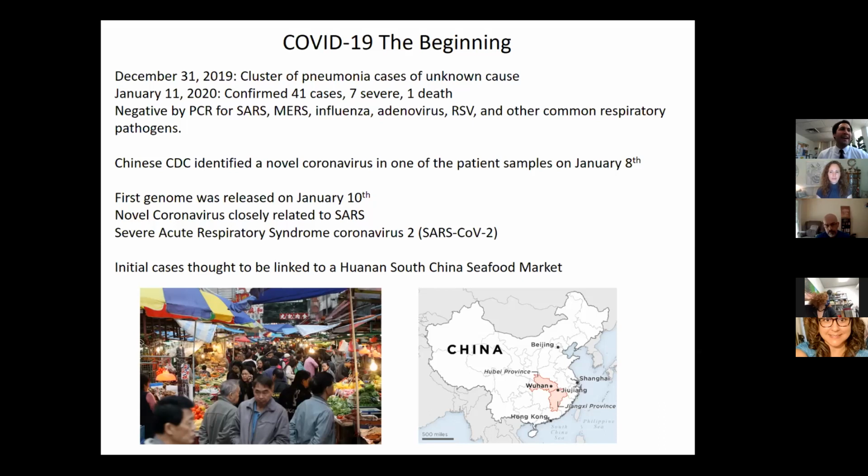Pretty quickly after that, about a week and a half later, the Chinese CDC actually identified a novel coronavirus, and this novel coronavirus was whole genome sequenced. What happens there is you look at all of the RNA associated with this particular virus, and what they found was that it was a very close cousin to the original SARS, the severe acute respiratory syndrome virus that caused the outbreak in 2003. It was so closely related that they named it SARS-CoV-2, and SARS-CoV is the original virus. So this is where that name came from.